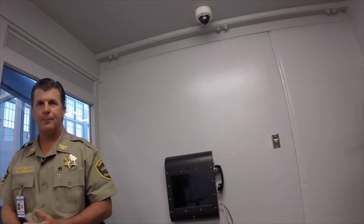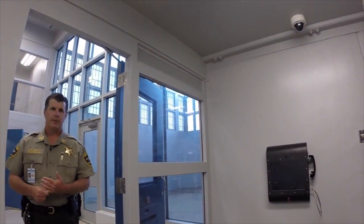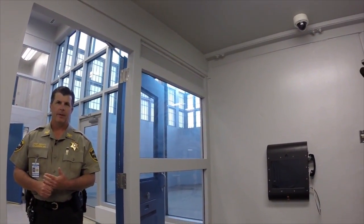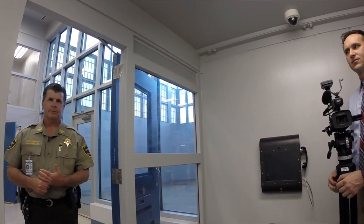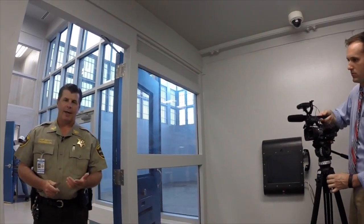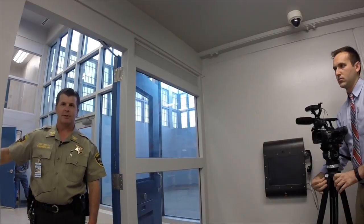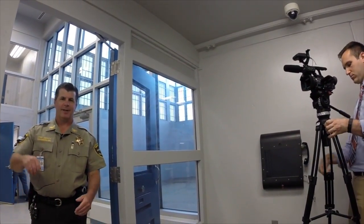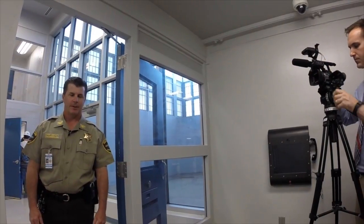Are you with the one-man room, and then there's two-man rooms? Right. If somebody was in a two-man room and wanted to be in a one-man room, he would just cause some trouble and get segregated? It's possible, but along with that, he loses recreation privileges, he loses day room privileges. There's a lot of carrot and stick involved in this direct supervision concept.